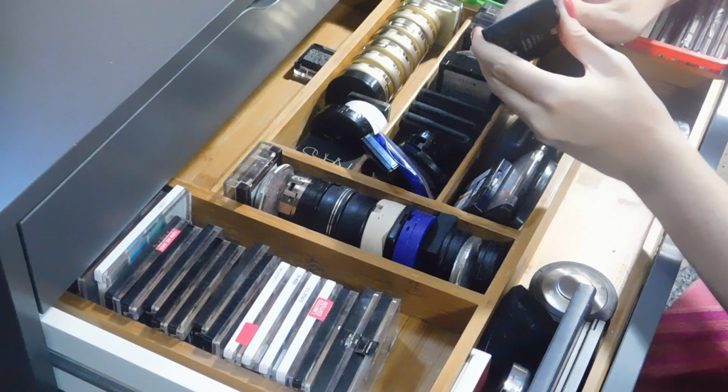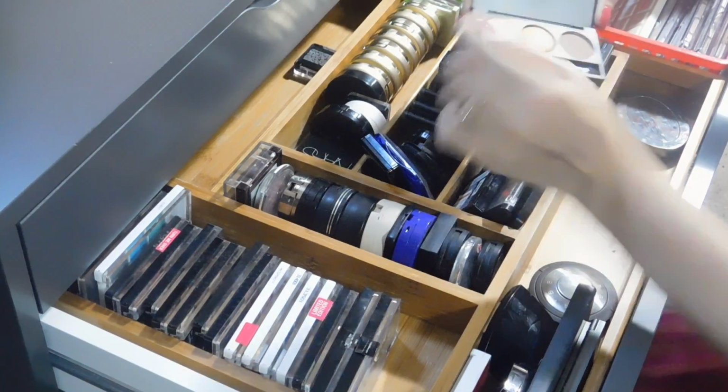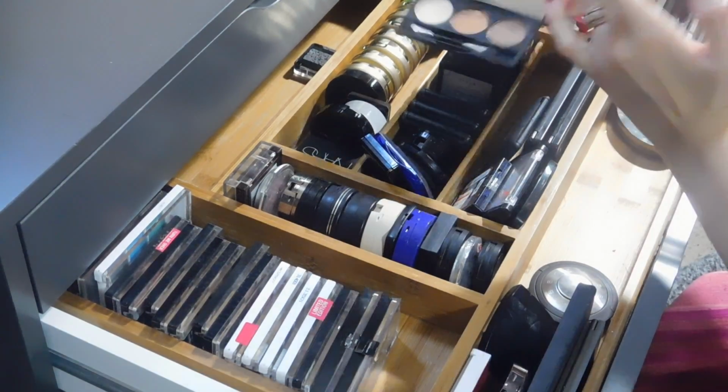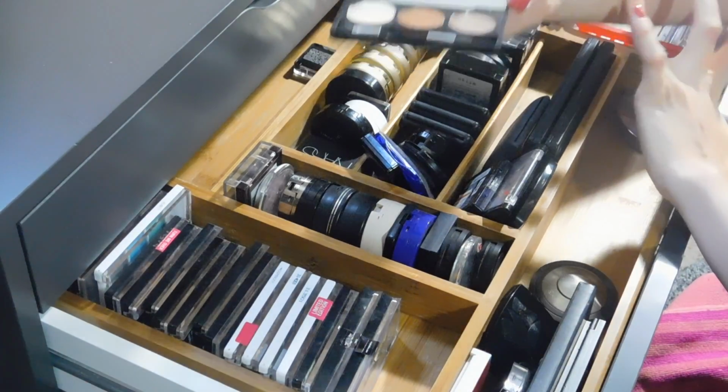And then this is the IBY palette. I really do like this one because you can make a really simple look with it. It has a really good payoff. And this one is like one I just decluttered.